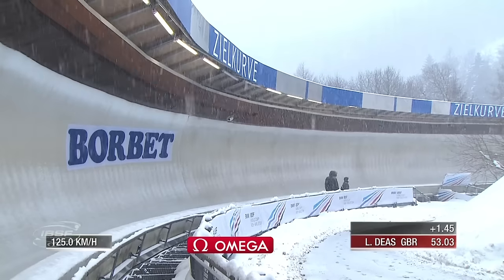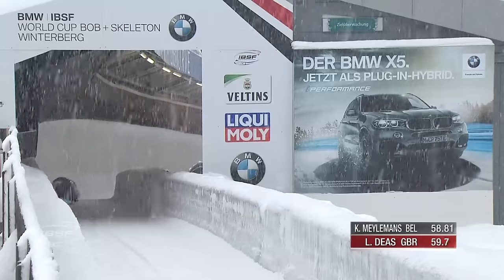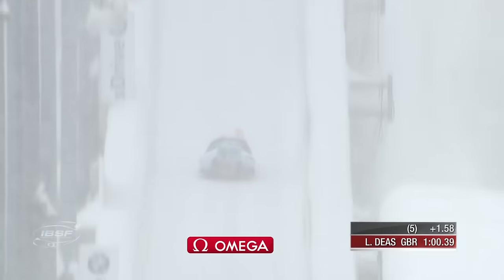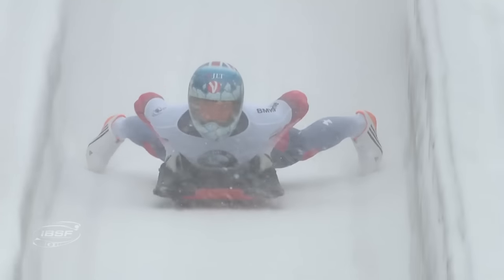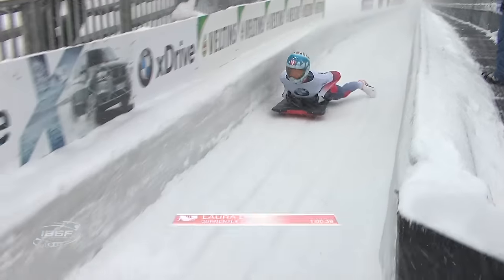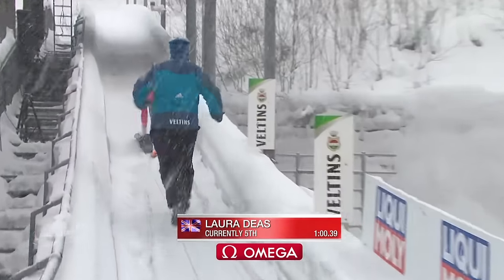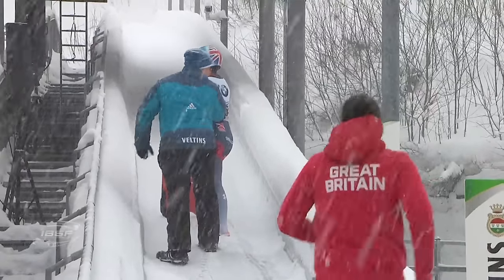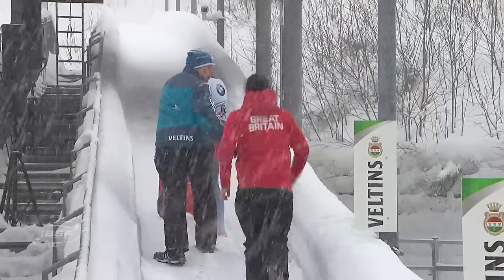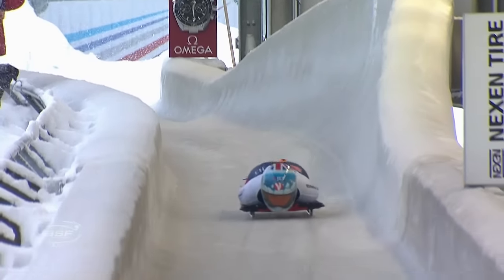Laura Dees 1.4 seconds back in fifth place. 125 kilometers per hour. She'll be crossing the finish line in fifth place, 1.5 seconds behind. I wonder if she's ever come down this track slower than a minute, 0.39 seconds. Probably never in competition. 77.7 miles an hour. You can see the girls aren't trying to slow down. They're using the outrun. And it's slick there on that outrun, too. They've got to watch their steps as they carry that heavy sled back down to the finish dock.